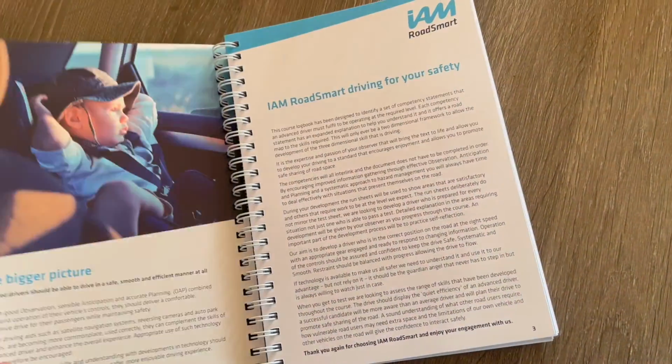IAM Road Smart is all about developing those advanced and safety techniques on the roads, but it's not about driving like Miss Daisy like I thought it might be. It's actually about making progress but safely. So we've done things like overtaking, how to take a corner on the roads safely but also carrying your speed through, and all these different techniques. So there's all this side of things as well.